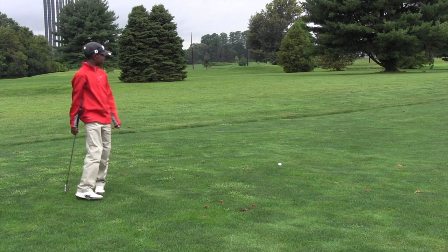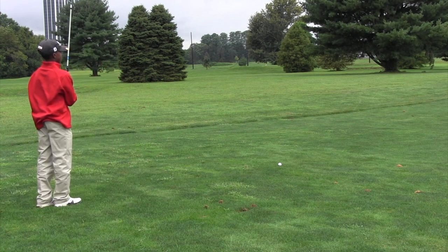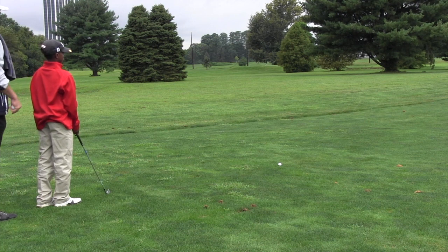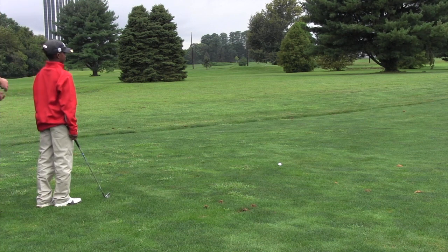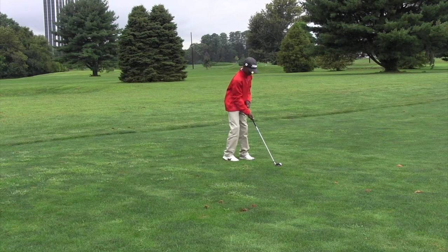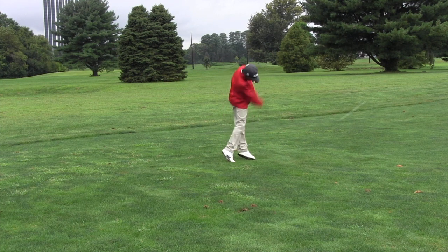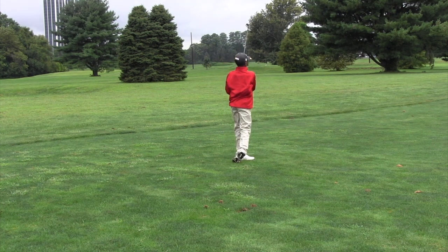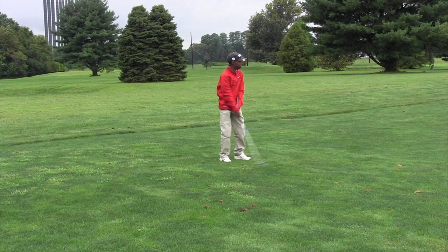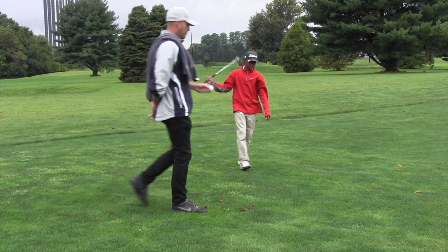Okay, so right now you're going at the pin. Are you aiming right at the pin, aiming to the right, aiming to the left? Right at the pin. Are you just trying to hit a dead straight shot, cut, draw? Dead straight. Okay, so now we have a little bit of a ball going to the left thing happening. Agreed? So, golf ball going to the left, a couple of things.